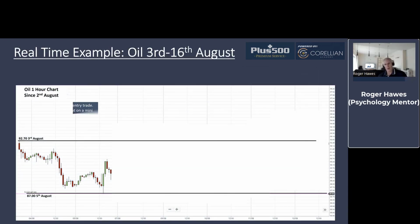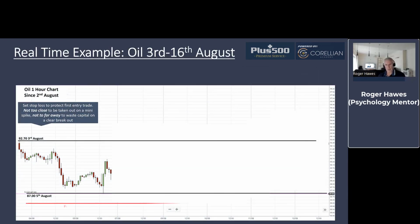So very briefly, we'll go on to this oil chart. We'll see how it plays out in real life. What we actually managed to do here, we identified that range, 92.70, 87, the figure on the downside. Our protection is going to give it a bit of room to make sure that we don't get stopped out on a false break. So we're going to put our stop loss there at 86, the figure, and off we go.